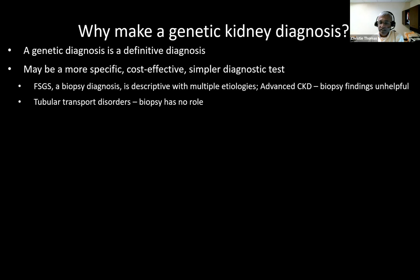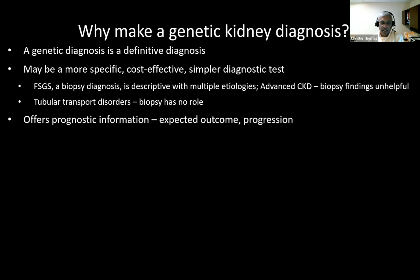When you have advanced chronic kidney disease or end-stage renal disease, a kidney biopsy at that point is very unhelpful because there is irreversible scarring without a distinctive original injury being evident. And for tubular transport disorders such as Gitelman's, there's no role for a kidney biopsy.